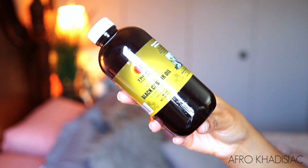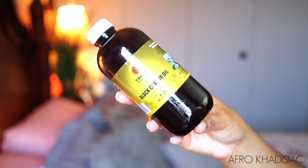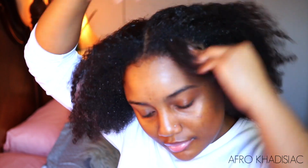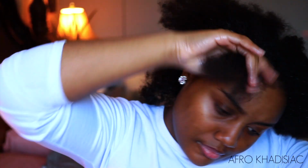So after applying that oil, I'm going to go in with my Jamaican Black Castor Oil, also known as JBCO, and use that on my edges. So again, this is another oil that will really help to thicken the area and also just help nourish the area. Like I said, these parts of my hair are really difficult to care for. So during my wash day routine, I really like to give these areas a bit more TLC because they definitely need it.